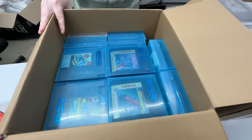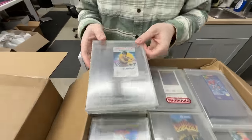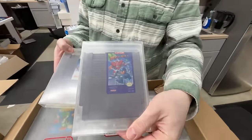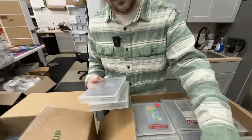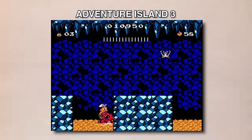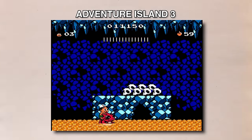But we got a ton of Nintendo games, and I've got to say, this top row is ridiculous. Jackie Chan's Action Kung Fu, very uncommon. Mega Man 5, mentioned that yesterday for being the top two most notable Mega Man game. And then Adventure Island 3. I didn't know there was a third one. It is uncommon. Like 1 and 2 are definitely more common than 3.